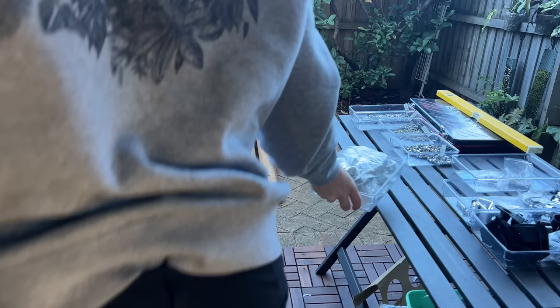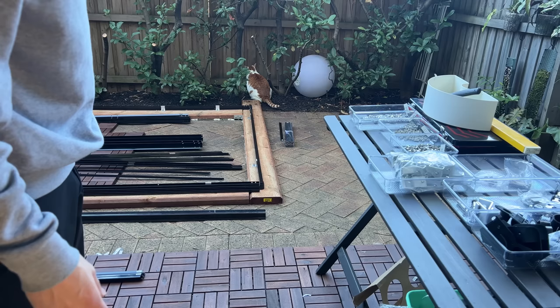Bradley, what are you doing? Oh, I think he's doing a pee. Pee or poo? Sorry, Brad. I shouldn't spy on you, that's rude.